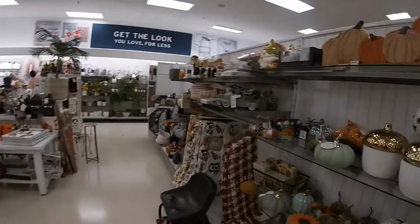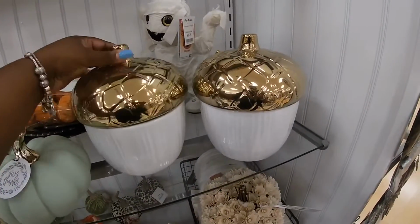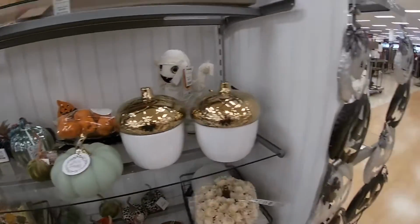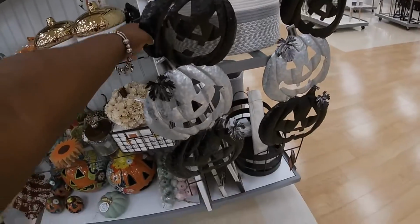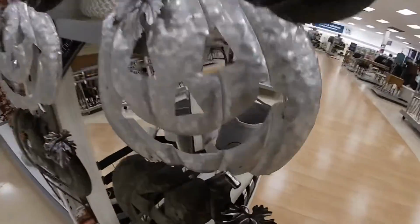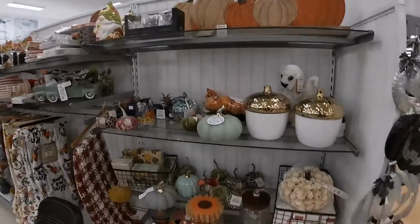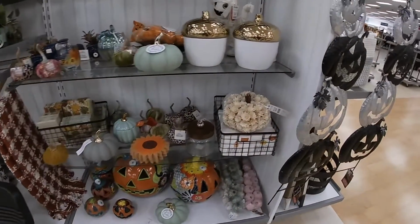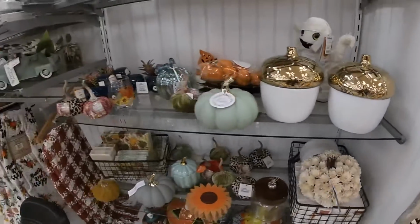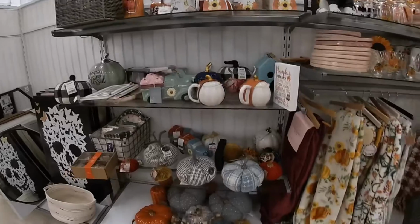129. Okay, we're gonna take a look at some of the fall. Oh, these are so pretty. Let's see if the price is on the bottom, so I don't even have to lift it. It is seven. They are $17.99 a piece. The yardstick, this is 17. $12.99. Just some pumpkins and gnomes.